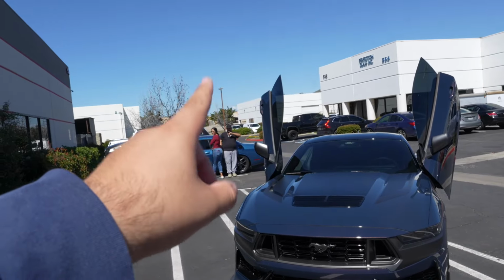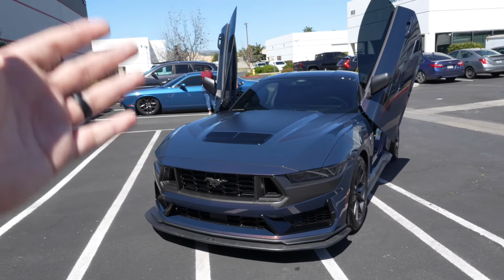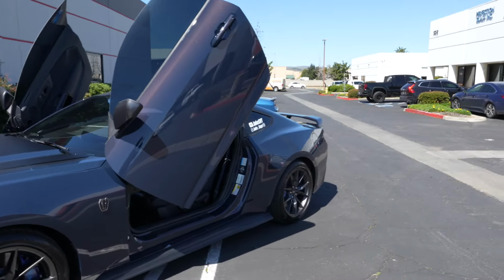So shout out to Josh. We were actually able to get a ride with Josh all the way over here. And now we have the Dark Horse back in our possession. And dude, this thing just looks insane right now.